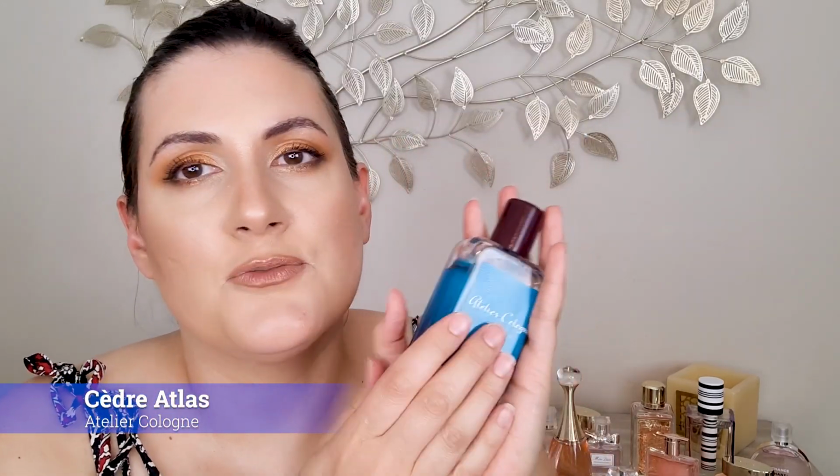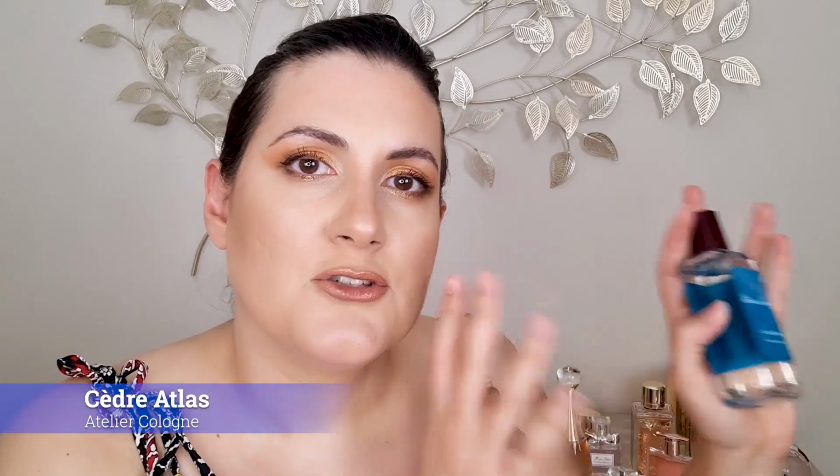Now, if you love this vibe of fragrances and you are like me and you are anosmic to ambroxan and you want something that you can get that is slightly similar, I would consider Cèdre Atlas from Atelier Cologne. And this to me is a hybrid between Juliette Has A Gun, Not a Perfume, and Light Blue. It has this very fresh, clean vibe to it, but it's definitely more on the woody side. So this is definitely for those who prefer woody notes than citrusy ones.